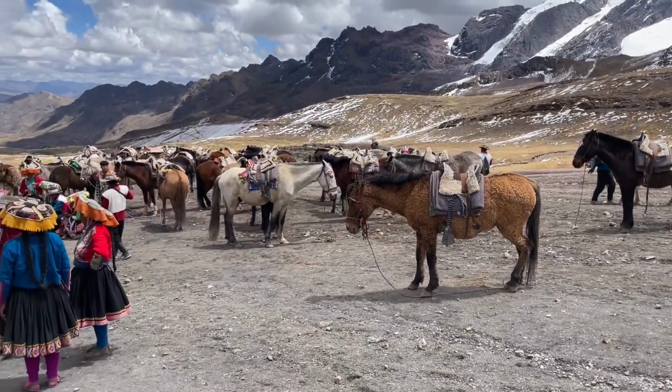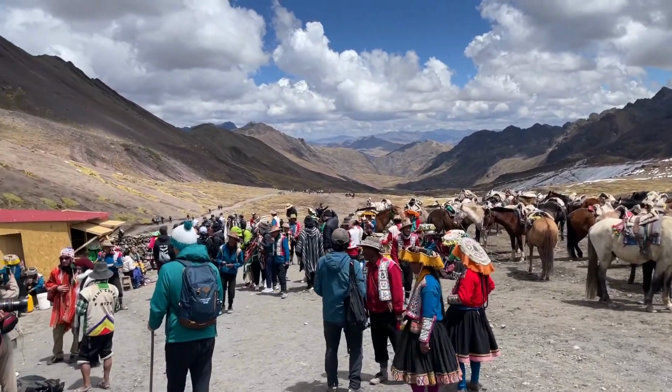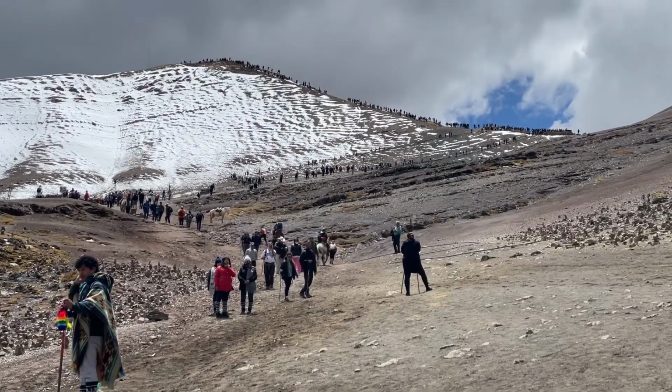If you took a horse from the beginning, this is where they'll drop you off, and this is also a cool area with a couple of little shops and restrooms that cost 1 sole. The reason the horses drop you off here is because it gets very steep after this point and is where most of the elevation gain occurs.